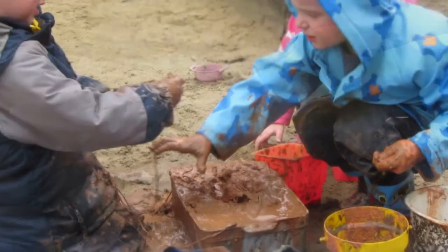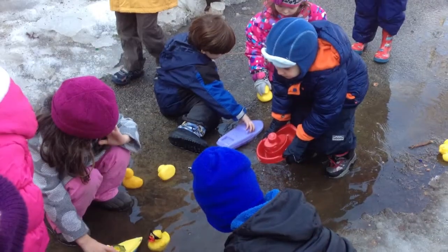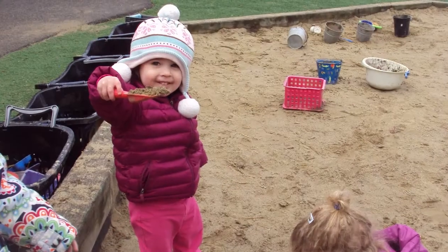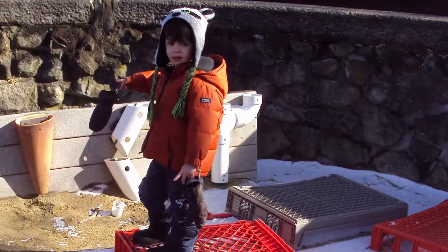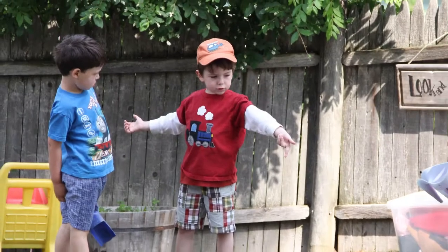Every time there had been rain or sun or ice or a hot day, the environment would change, and then that would change the play. So every time the children came to it, it was something very fresh, very new, and then when other children came, they would bring their own ideas to it, and the kids would really work together.